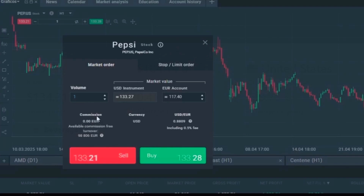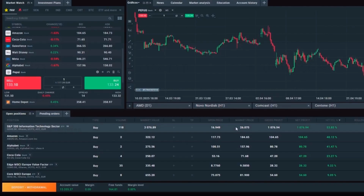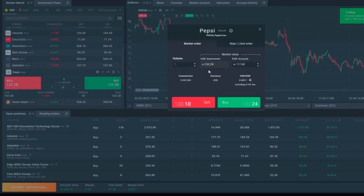In the order window, type in the number of shares you want to buy. In my case, I will buy one additional share of Pepsi. You can double-check the market price, and when you're ready, click the green Buy button to place your position. Confirm the order, and that's it. You now own a part of one of the most stable and iconic companies in the world. With XTB, remember you can buy fractional shares as well, which is perfect if you are just getting started or working with a smaller budget.